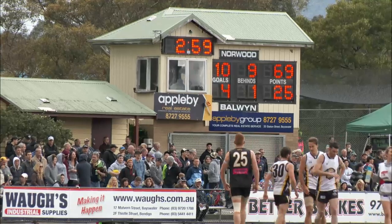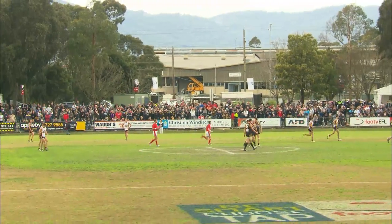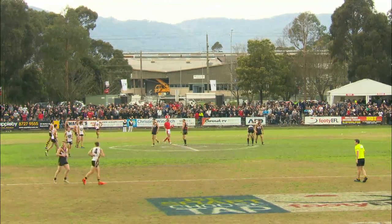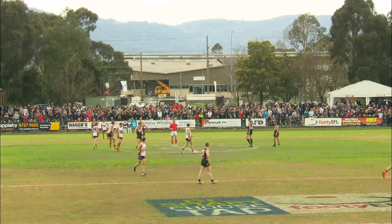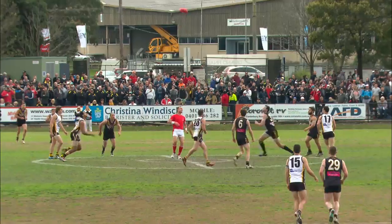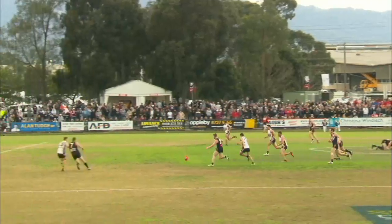And again, it was because Norwood were able to push Balwyn wide in that kick out. They didn't allow them any centre corridor work, pushed them wide, big kick in, and that's an opportunist goal of the highest order. 2 goals. This is really going to start to look ugly in a moment. 44 points is the margin. 2 goals to Norwood in this third term, and they've broken it right open.